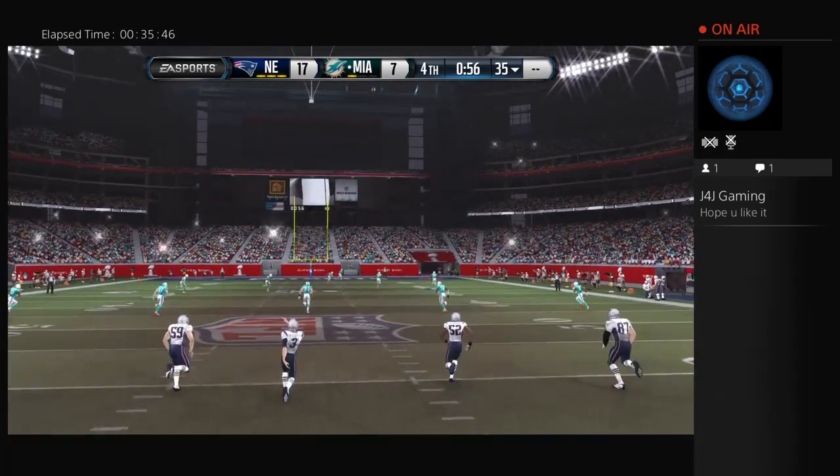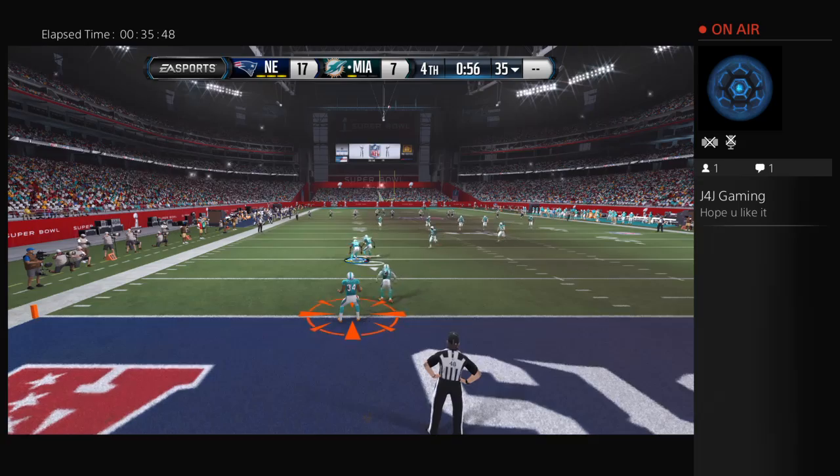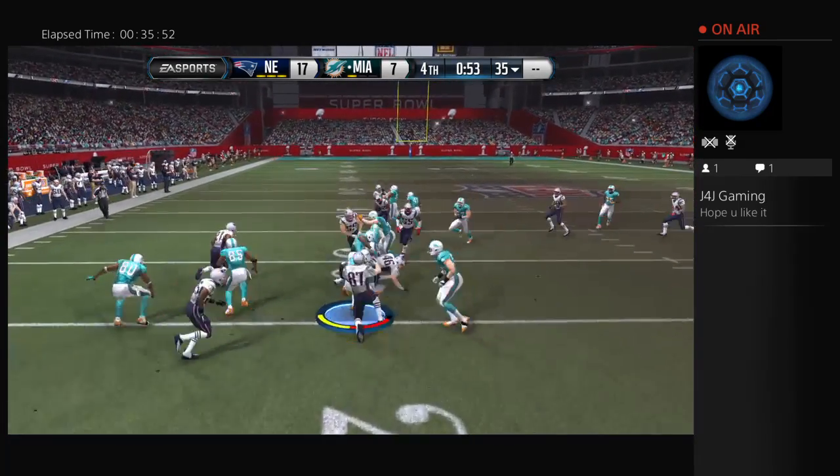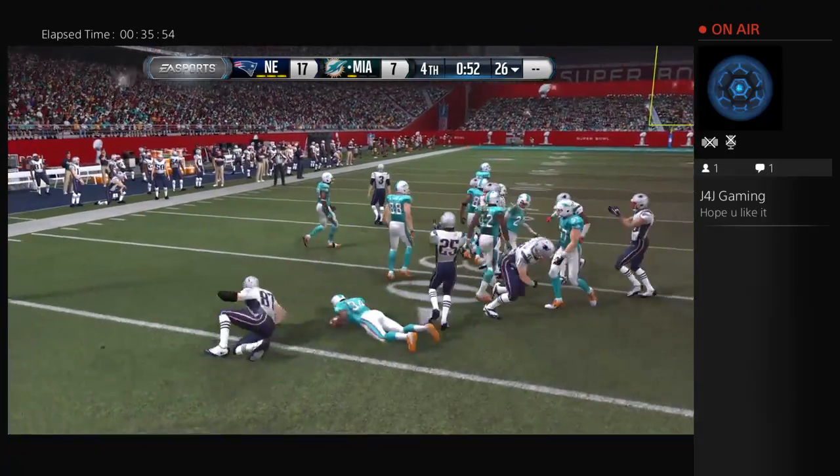What a day for this football team. What a day by the offense. Every time they had the opportunity, they came through. They got it done. Man, you feel good after games like this.